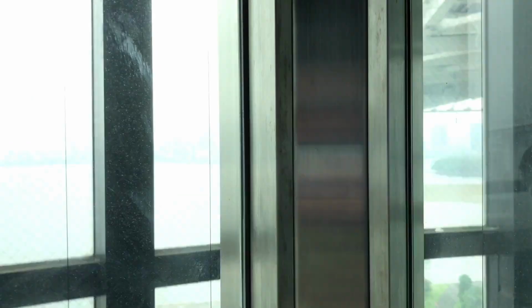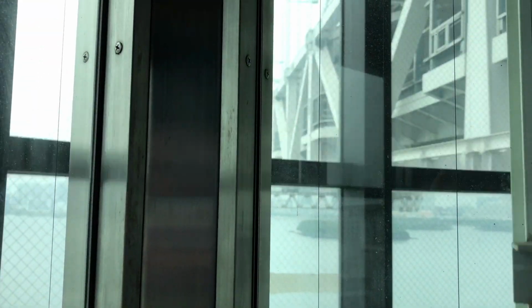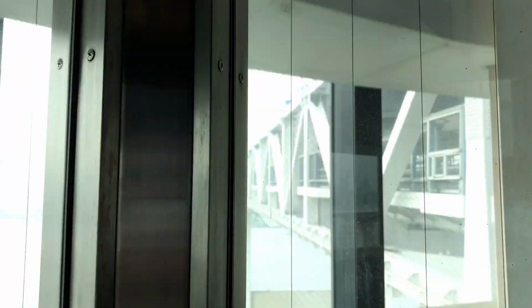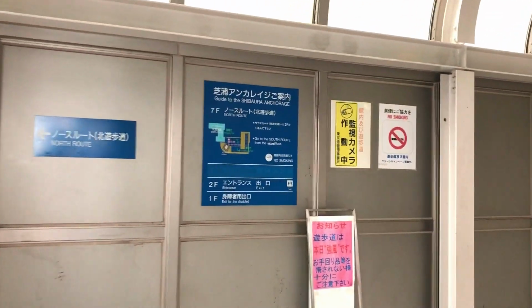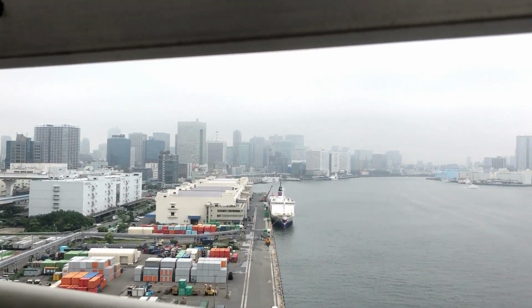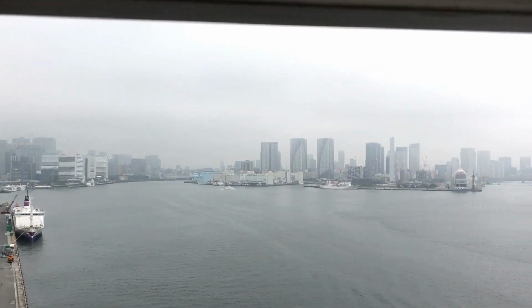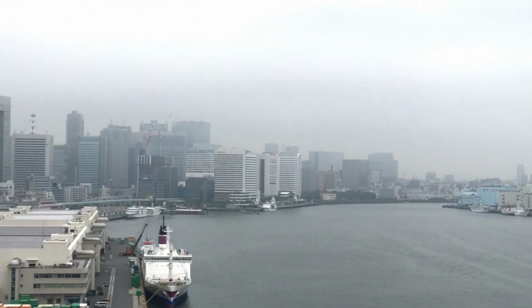As you can see, the weather wasn't that good. But we decided to take the north route anyway. Because we wanted to look inside the Tokyo Bay. The Rainbow Bridge is quite high, and on a good day you can definitely see a lot. Unfortunately, we weren't that lucky that day.